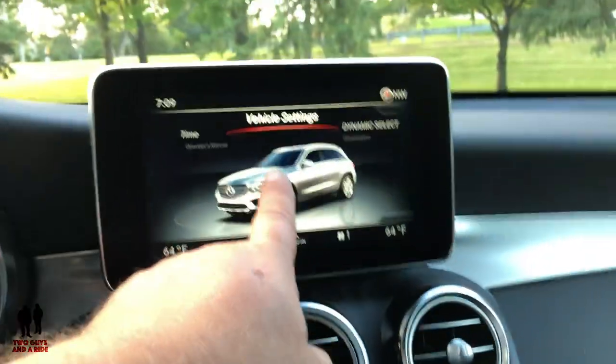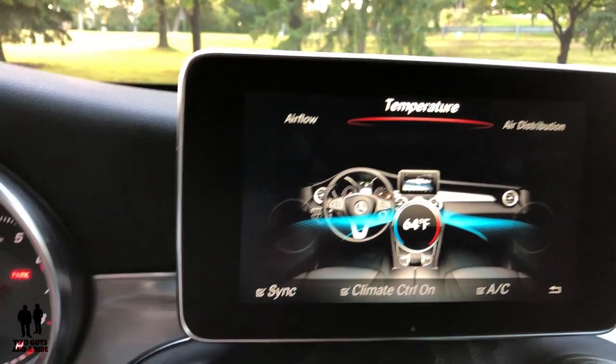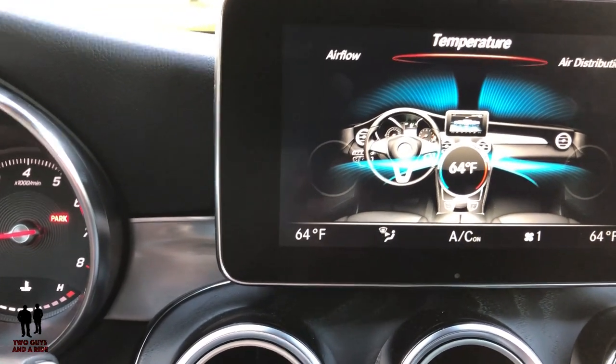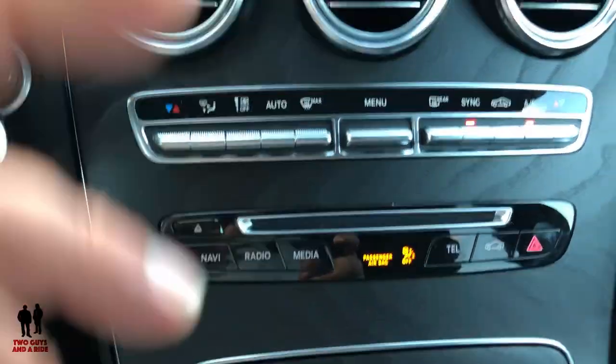If you want to look at the menu up in the screen, then press the menu button. And then you're going to see different things change. So you can do that and have a really nice graphic display if you want. Otherwise, you just use the physical buttons. Moving down here, you do have a single CD player, which I still love to see.